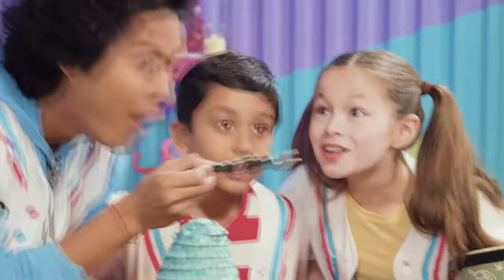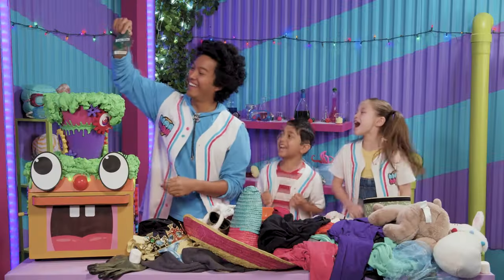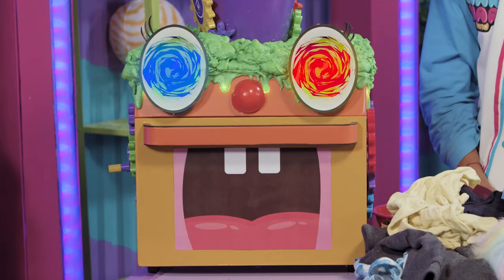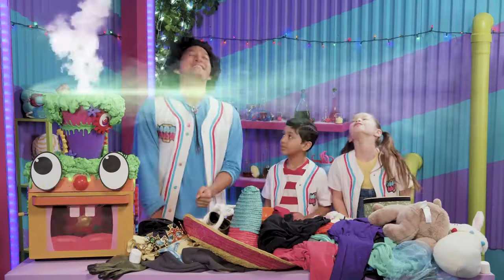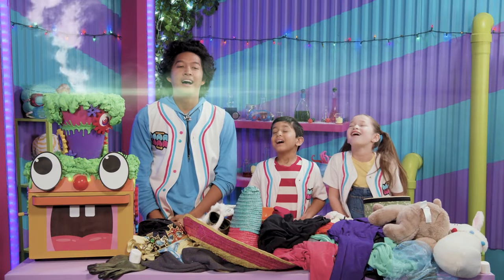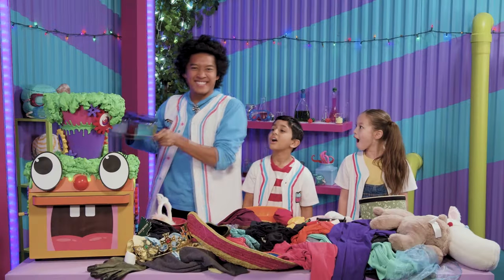Oh, I know what it is. It's a pine tree. You got it, MarMar! Yeah! Just one more ingredient to go. The taste ingredient.